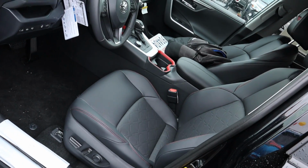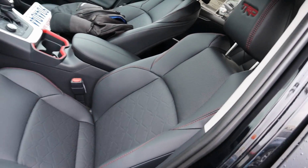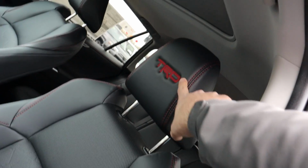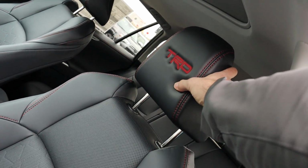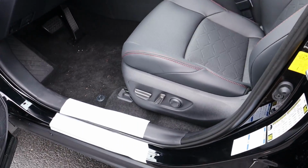And then you can see the seat here in the front. So you've got these really nice bolsters on the side of the seat. You got the red contrasted stitching. It says TRD at the top. It's really soft with that headrest. But cool design, nice perforations throughout the seat. They are fully power adjustable.